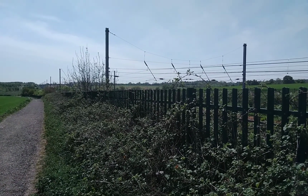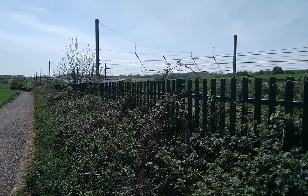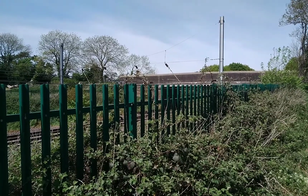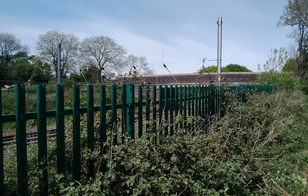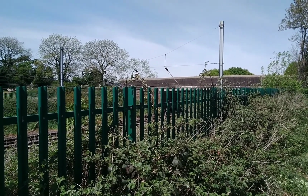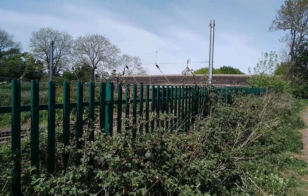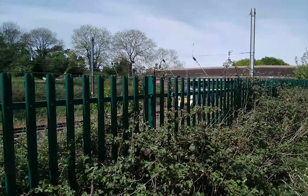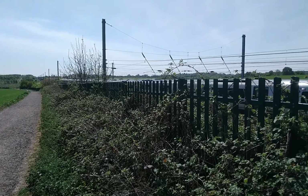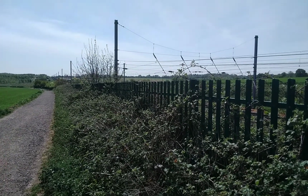Okay, the next train to pass by is an East Midlands Railway Meridian from London St Pancras to Nottingham. Triple 217. Okay, the next train to pass by is a Thameslink 700 from Bedford to Brighton, 138, and I'll keep recording as we have a 66 coming down.